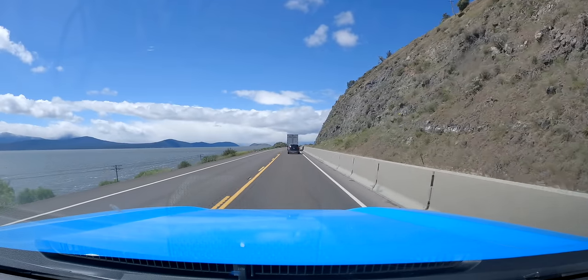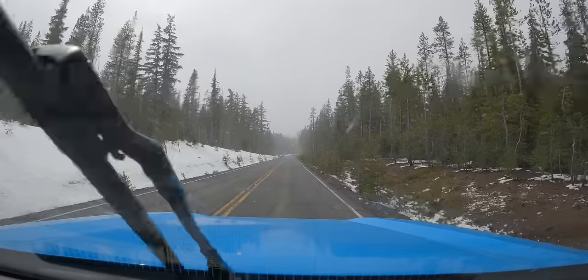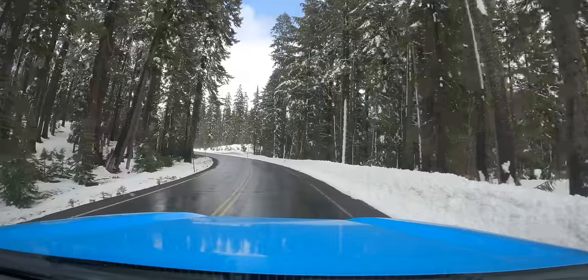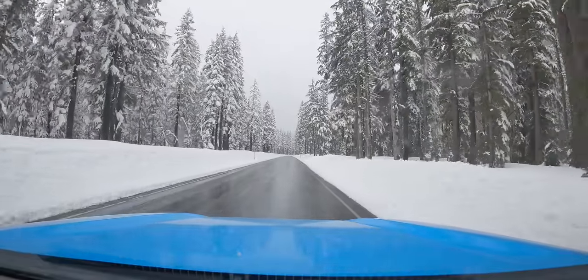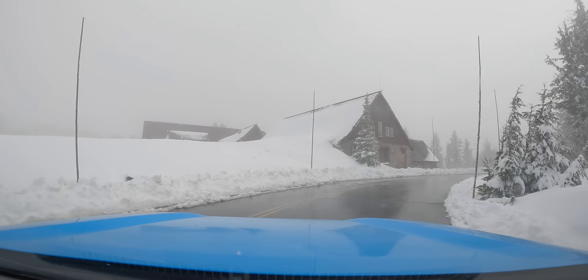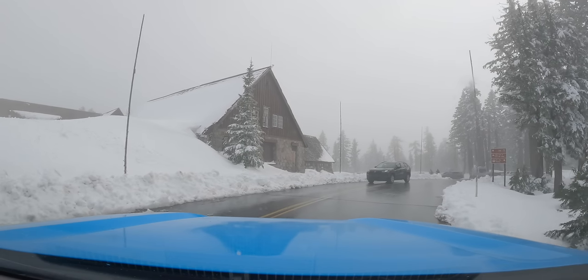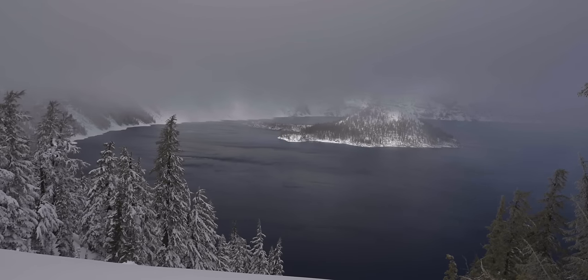The drive up to Crater Lake was like entering a winter wonderland, with beautiful snow-covered trees and deep drifts on either side of the road. As we climbed, we entered the clouds, and by the time we reached the visitor center at the summit, the visibility was terrible. Thankfully, as we approached the viewpoint, there was a break in the clouds, allowing us to see the other side of the lake.